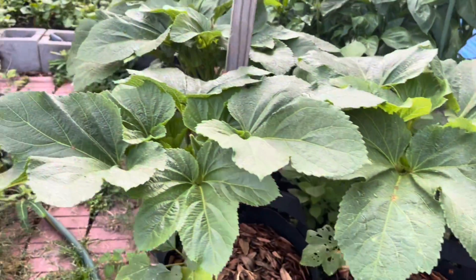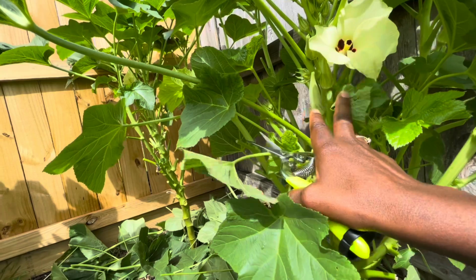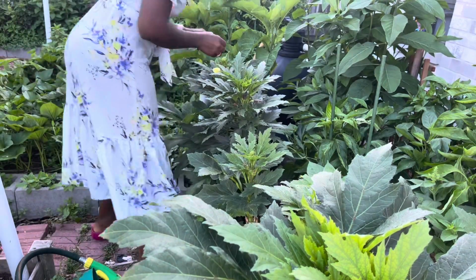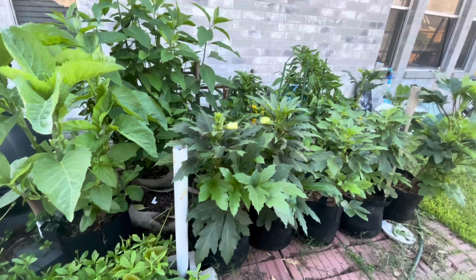I think if you're going to grow a garden, you should plant at least 1 or 2 okra seeds back there. It will give you plenty of okra, fresh okra, to cook different types of soups with. Definitely consider growing okra in your garden.